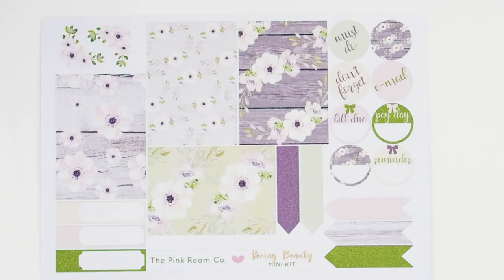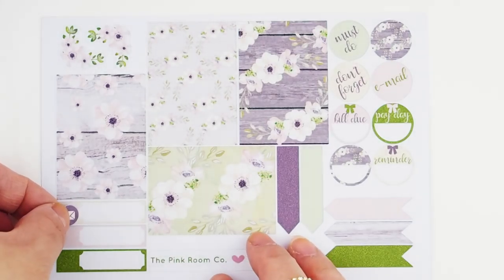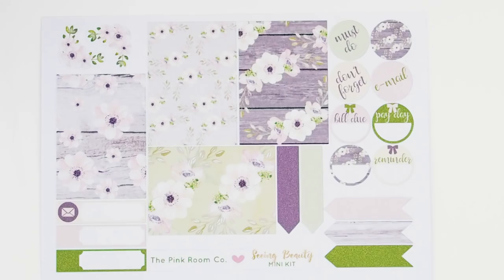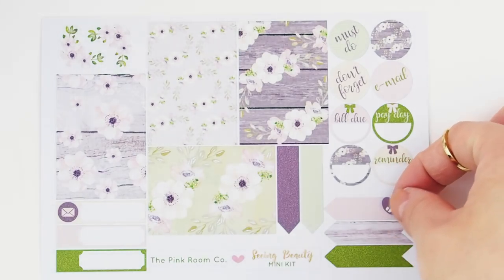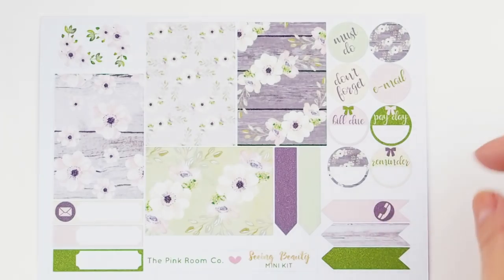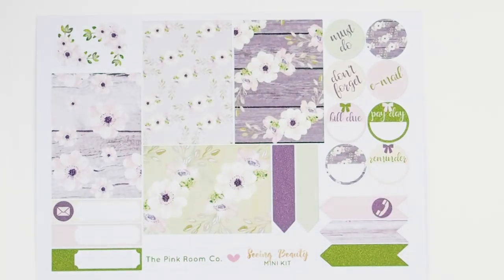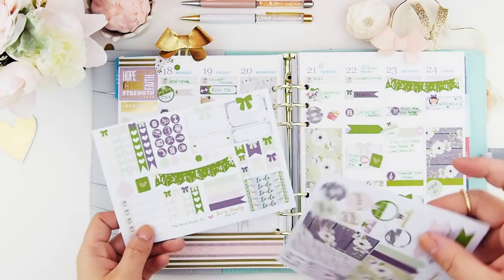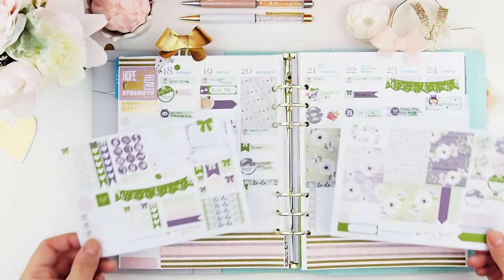With the introduction of these mini kits, I have reformatted my appointment stickers to fit my functional icon stickers in them, and this is only in the mini kits. I have not reformatted my other collection, but going forward, all of them will be formatted to fit all the functional stickers inside.